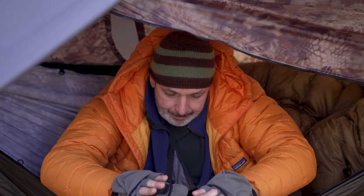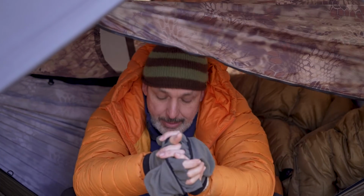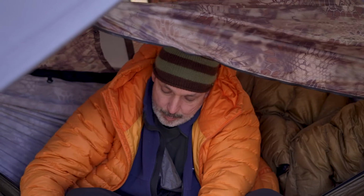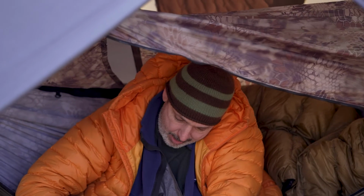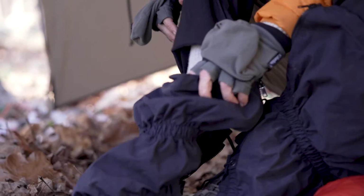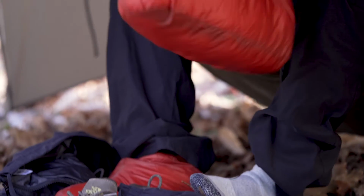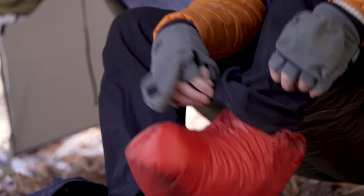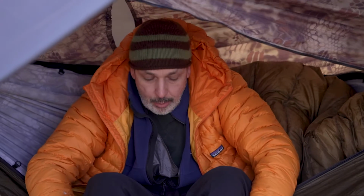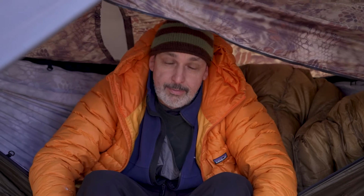So a lot of what I'm going to talk about is moisture management, because there's different types of moisture, and getting wet is not going to help you out at all. So I'm going to switch from my boots. You're going to want dry feet when you go to bed. Another pair of socks is absolutely ideal. Then I switch to my booties. If my pants are wet, I want to change them out. Hopefully they are not wet, and hopefully I have something else to wear.